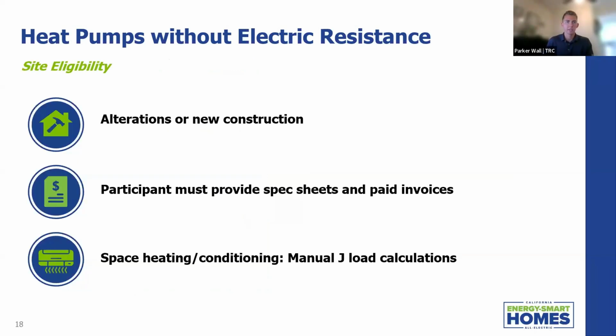Site eligibility. This advanced technology bonus is eligible for alterations and new construction. The participant must provide spec sheets and paid invoices. If it is space heating and conditioning, they must provide Manual J load calculations just to ensure that they are doing the actual load calculation to make sure that this system will keep up with the heating needs of the space without any kind of supplemental or electric resistance heating.